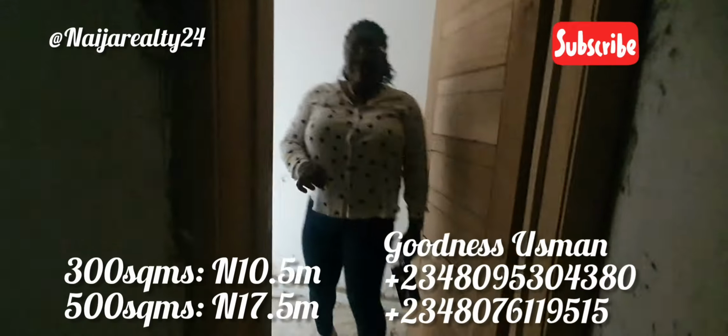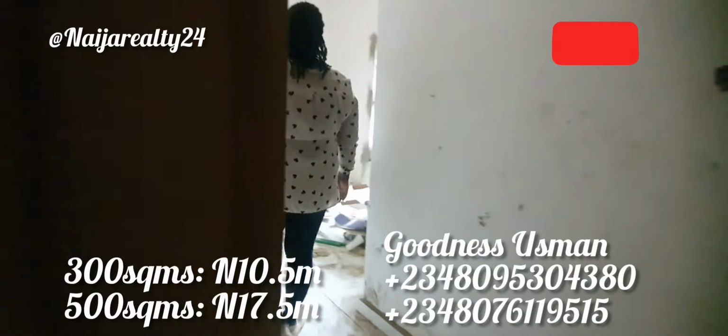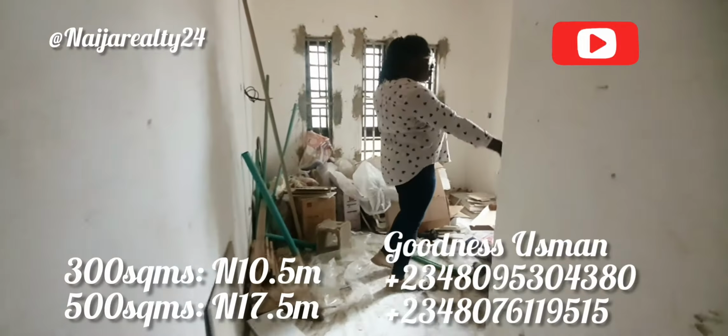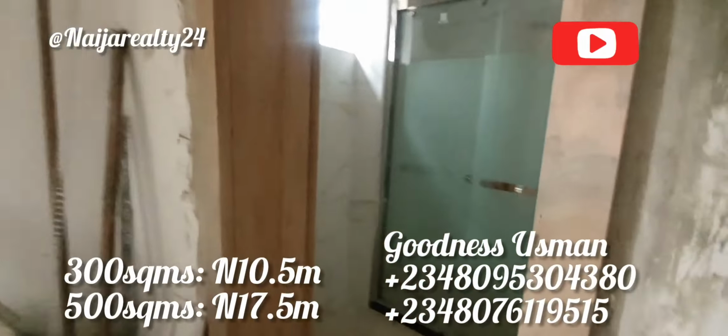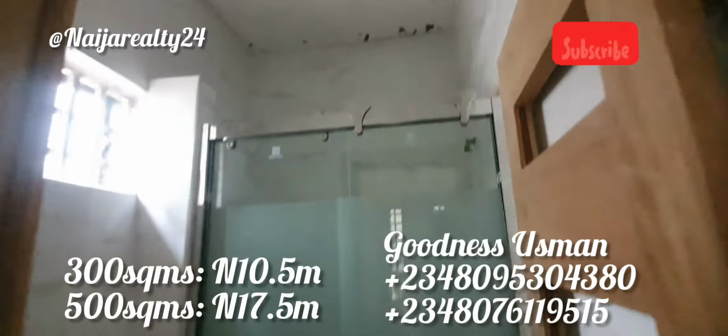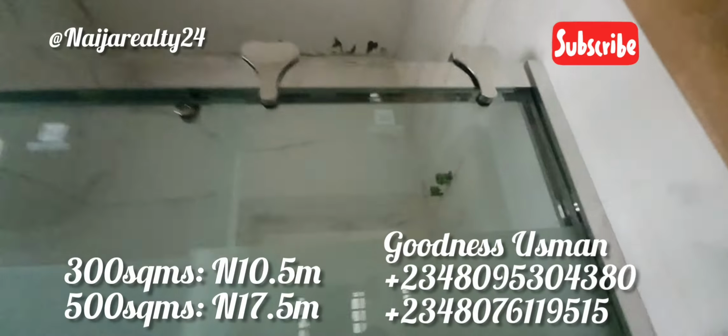Like I said, it's a 3-bedroom fully detached with a BQ. So come. This is the BQ. So it's one room. And of course, let's check out the bathroom and the toilet. Show them the bathroom and the toilet. See the shower this person used. I like this shower door. I like the idea of the shower door.